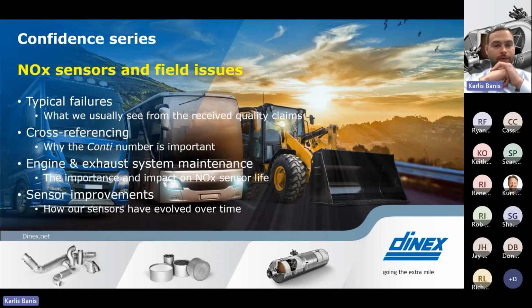So first of all, we're going to look at some typical failures that we usually get from the quality claims. Then I'll also speak a little bit about cross-referencing and particularly why the Continental number is important. I will also go into a little more detail explaining the importance of maintaining the engine and exhaust system and how that affects the NOx sensor. And then lastly, we will go over the latest improvements to our latest generation NOx sensor to see how it has evolved over time. So let's begin.